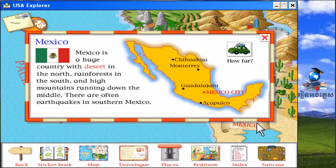Mexico. Mexico is a huge country with desert in the north, rainforests in the south, and high mountains running down the middle. There are often earthquakes in southern Mexico.